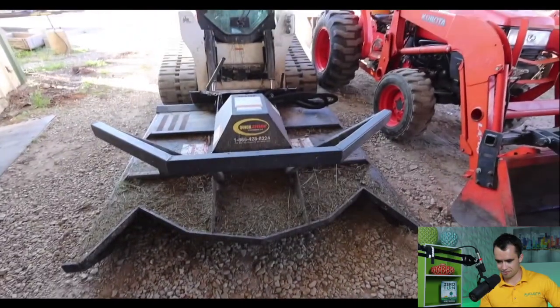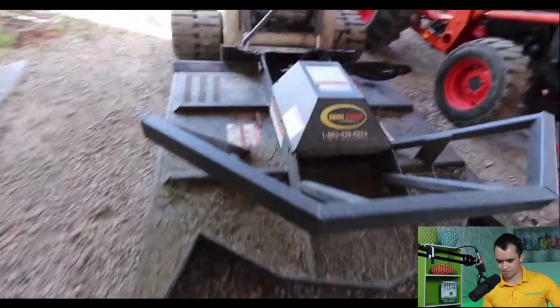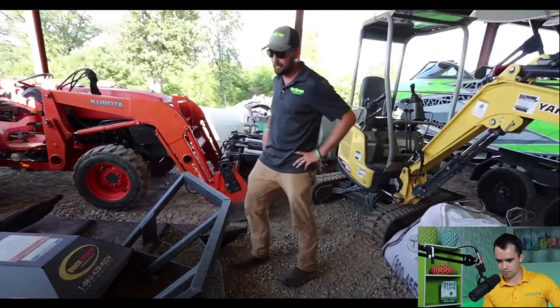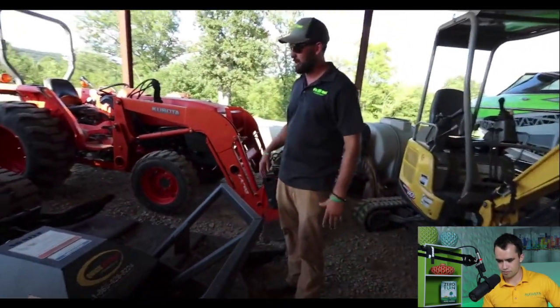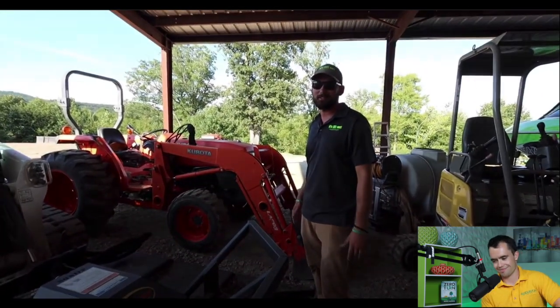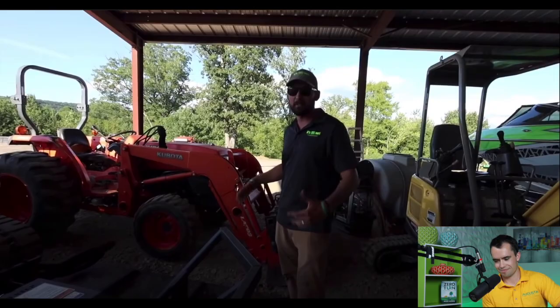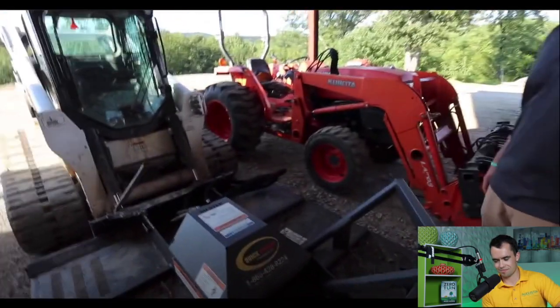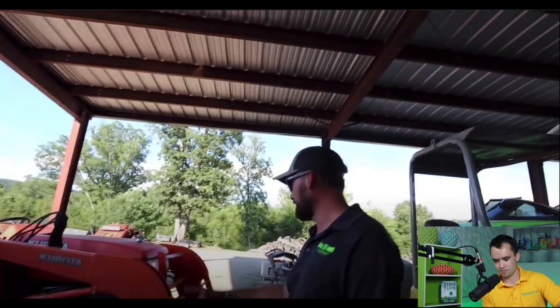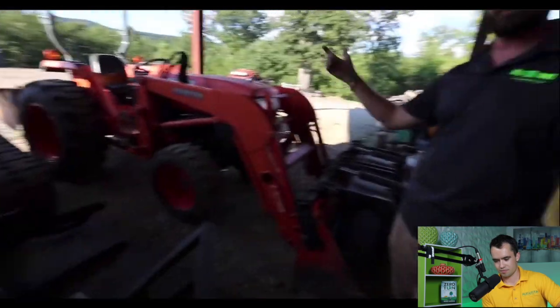So what do you do with this? Bush hog my property right now. Do you offer it as a service? No, we don't offer it as a service right now. I'm long-term borrowing this from my father-in-law, trying to talk him out of it. He doesn't use it, and he's got a big debris mulcher. I'm trying to talk him out of this unit for my place. We used to bush hog with this, but I've got a lot of rolling hills on the property.